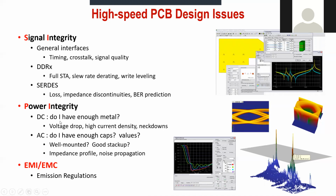On the PI side, do I have enough metal? Is my power plane big enough to accommodate all the current and minimize the voltage drop from the regulator to my device? And then for decoupling, do I have enough capacitors? Are they in the right value? Did I mount them correctly? Should I have via in the path? Should I run one trace down to the plane or 2 traces? Things like that. So they're equally important on the power integrity side.